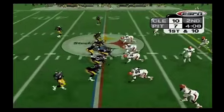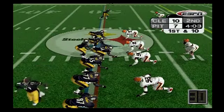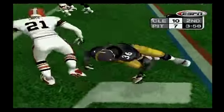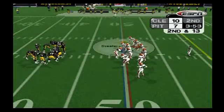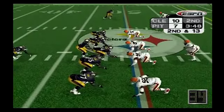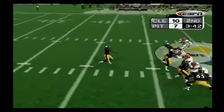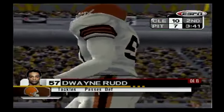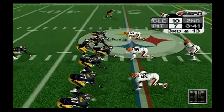First and 10 at the 48-yard line. Line up with a lone back. The pitch to Bettis. He lost a few yards on that play. What a great jump he got on the snap. Yeah, and there's nothing you can do when a defender gets in there that quick. Stewart with the play fake. Pass deflected. Incomplete. With strong seasons in 98 and 99, Dwayne Rudd is set to make his mark on the NFL for seasons to come.